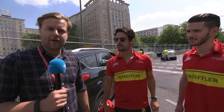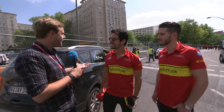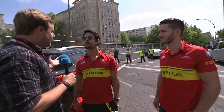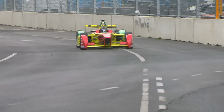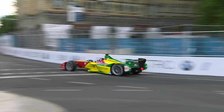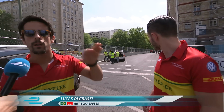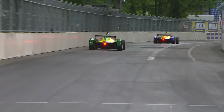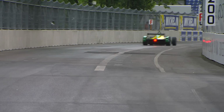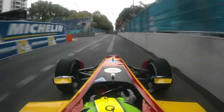So we've got the Abt Schaeffler Audi Sport guys here, Lucas di Grassi leading the championship. Probably never get bored of hearing that. We're here at this right-hander. This looks quite a quick corner. Yeah, it's the quickest corner of the track. We have a 90-degree, very wide. The camber really goes negative to the outside. So very tricky corner, but at the same time very important, because the speed you carry here, you can carry all the way down the straight there.